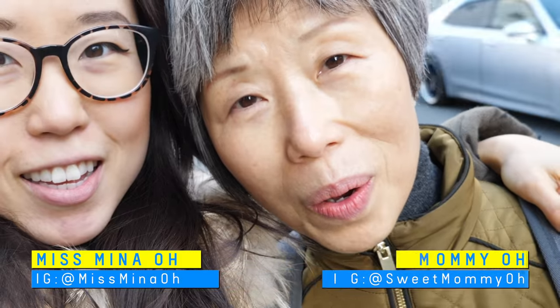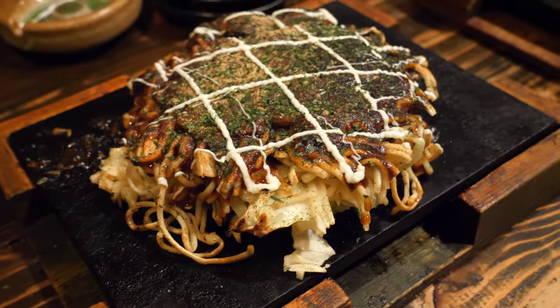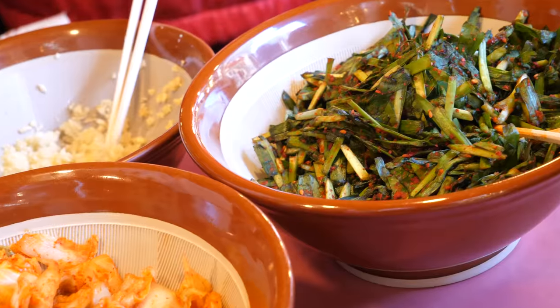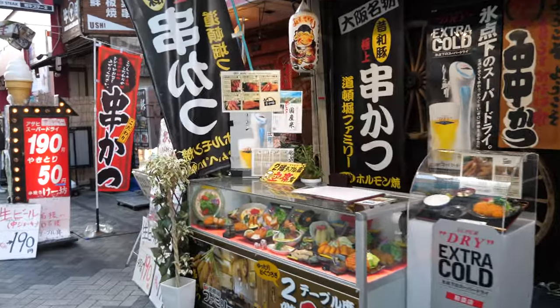Hey guys! Hello! Maomio and I are walking towards Dotonbori Bridge. We're gonna be eating takoyaki, as well as okonomiyaki, savory Japanese pancakes, and more. Upon entering Dotonbori Street, we are greeted with many restaurant options.